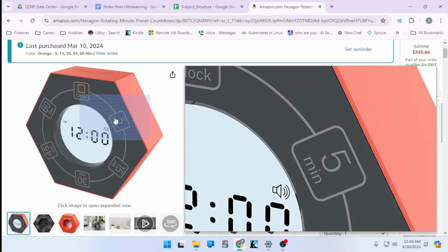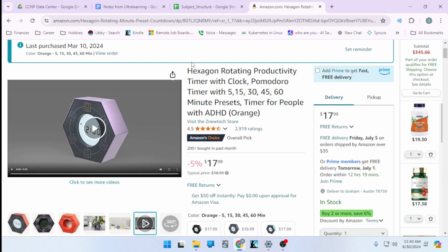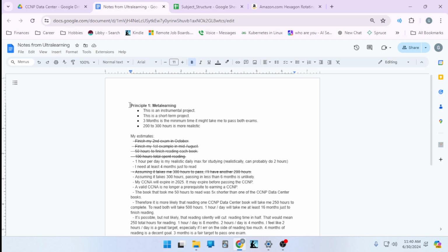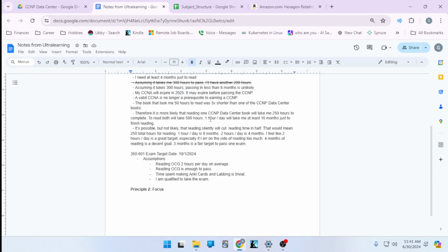So I'm putting it on for 5 minutes. I want to keep this short because after I'm going to flip it over to the 30 minutes and do the reading, because as we've seen from Meta Learning, from Ultra Learning principle number one, I've got a lot of work to do. I should be doing at least 2 hours of reading a day if I want to take this by the end of this year.